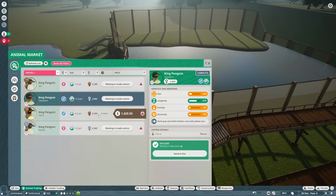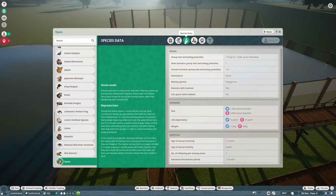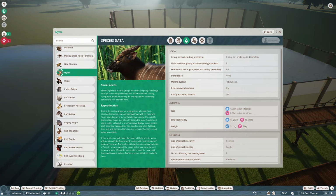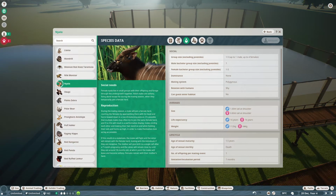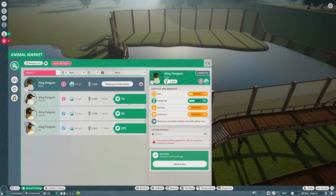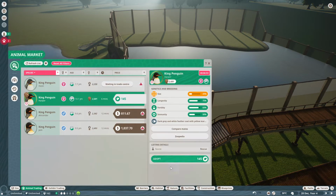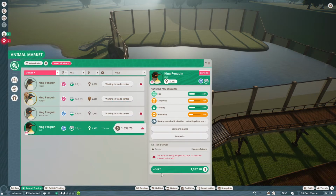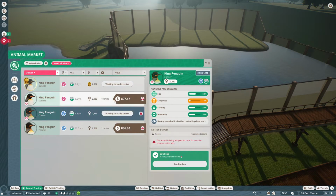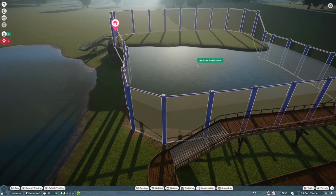I think you can have a bunch of penguins. They live in pretty large groups in real life, so I'm gonna assume that. I was looking for king penguin. Why did you give me the Nyala? I was looking for a king penguin. Yeah, up to 500. So let's just grab a couple. Grab a couple slices. Maybe another round. Give me like 14. I'm not sure how big the habitats have to be with larger groups, but we'll see. So let's send them in here.